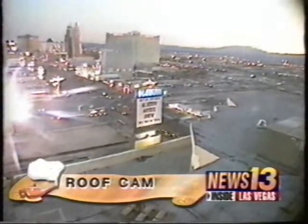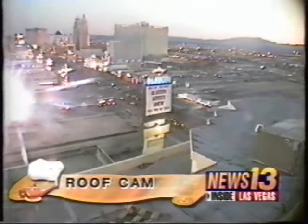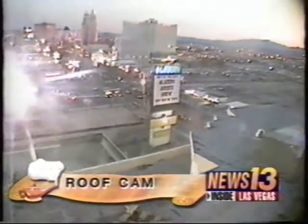And here's our exclusive roof cam as the building literally fell out from underneath our camera. And there it goes.